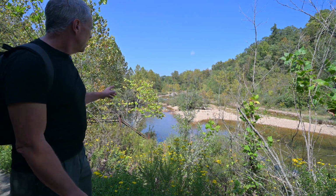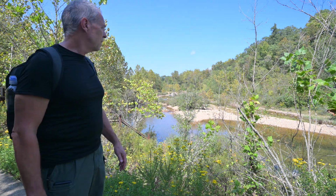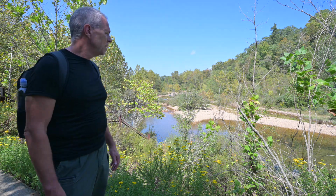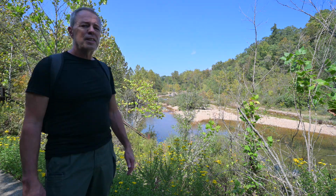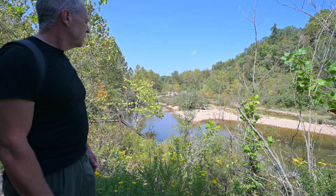Well, off to my left is the Black River. The water levels are actually extremely low right now. It's kind of what I would have expected. We've been in a drought for over a month, but I didn't expect it to be that low. I used to come here quite a lot, especially as a teenager. It's a beautiful area.